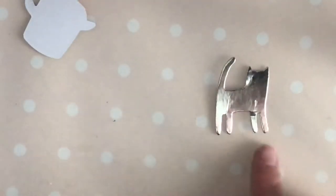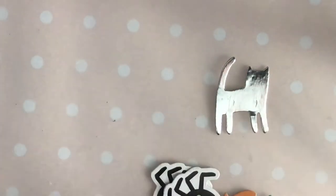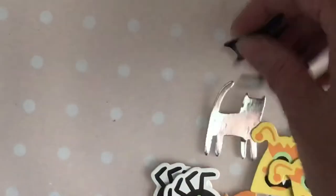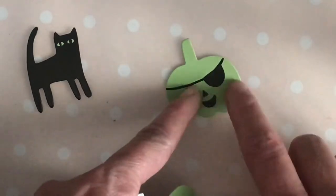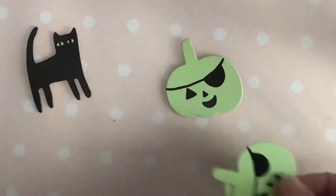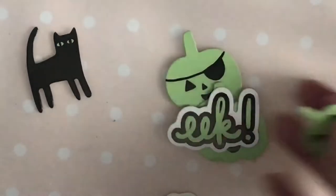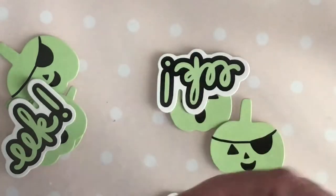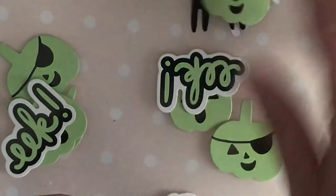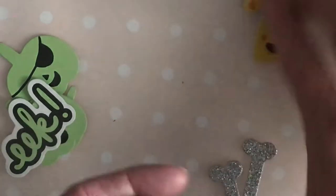Oh, I like the kitties, the silhouette kitties. Oh, here's a black kitty. And here's a green pumpkin. And this has a texture on him, so I'd have to assume that he is glow in the dark as well. Oh, look at this one. That's cute. More kitties. So we've seen all of those. I'm pretty happy with the selection.